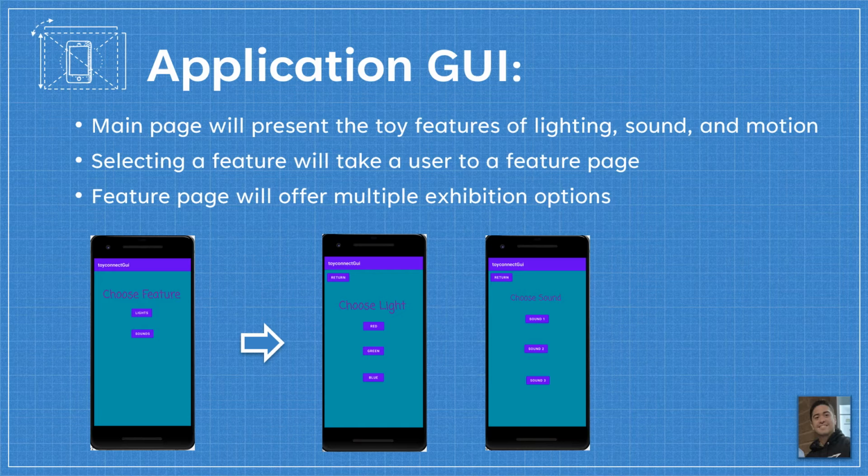Next will be the graphical user interface. This is how our application is going to look. The front page will have a clickable image where it will allow us to connect to the Bluetooth module. This part we're still working on it.